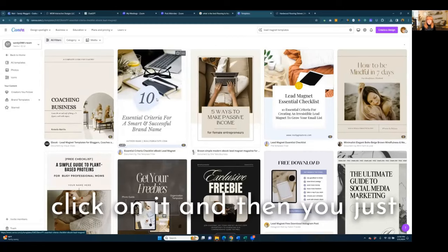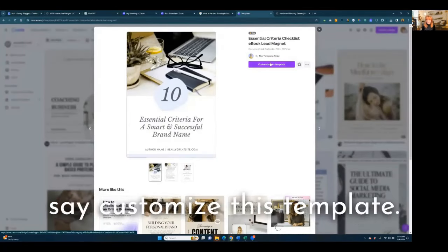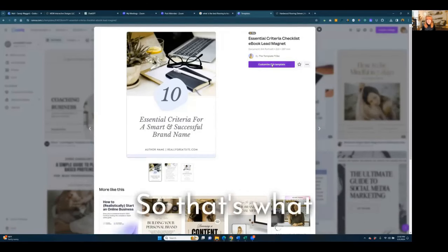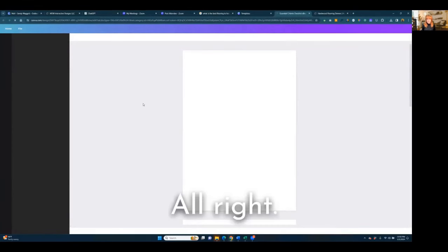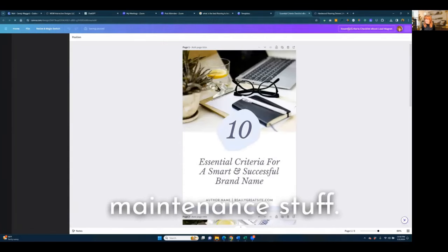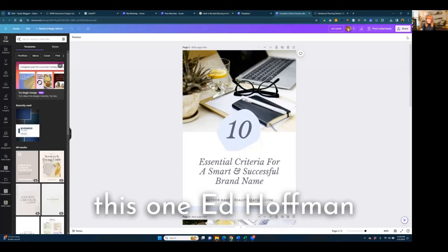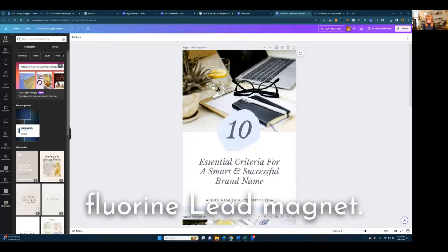So what you do is you just click on it, and then you just say customize this template. So that's what I'm going to do. All right, so we'll wait for it to come up. And just simple stuff. This is just maintenance stuff. So I'm going to name this one Ed Hoffman flooring lead magnet.